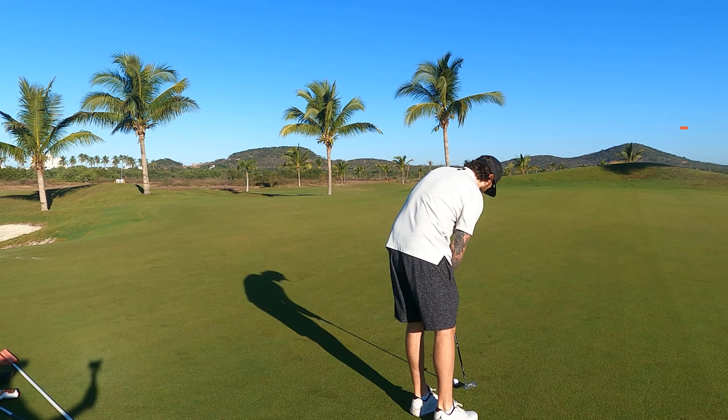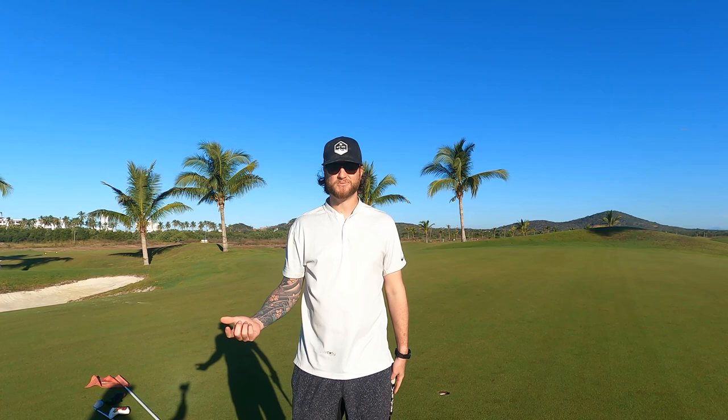Okay, par on the first hole. Obviously would have taken a birdie, but I didn't chunk the chip, and that was half the battle. We'll take a par. It almost feels like a bogey, 270 yard par 4, but hopefully we got some birdies coming up for you guys.